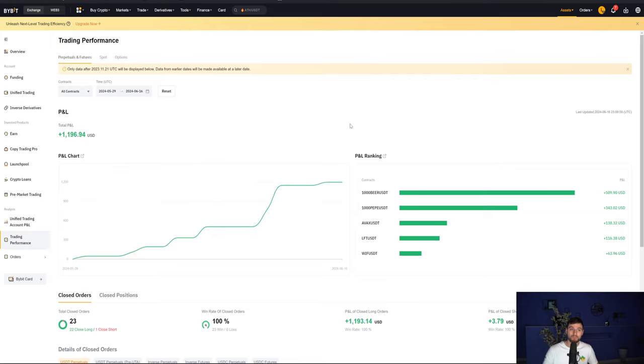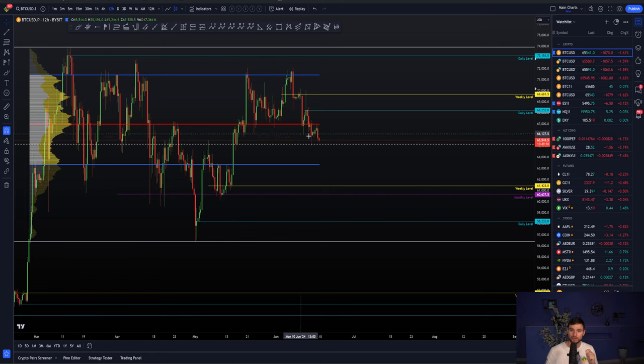What am I doing now? I'm remaining patient for another good trade setup to come to me. I'm not rushing into something. I'm not being aggressive because this is, of course, my conservative trading account. I am waiting patiently for those A-plus setups based off of my statistics, my strategies.